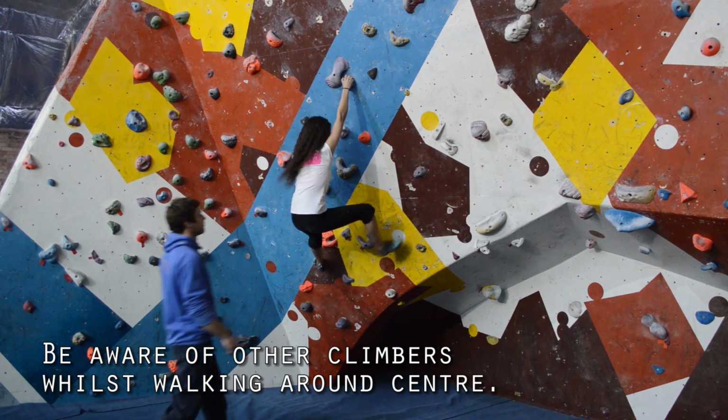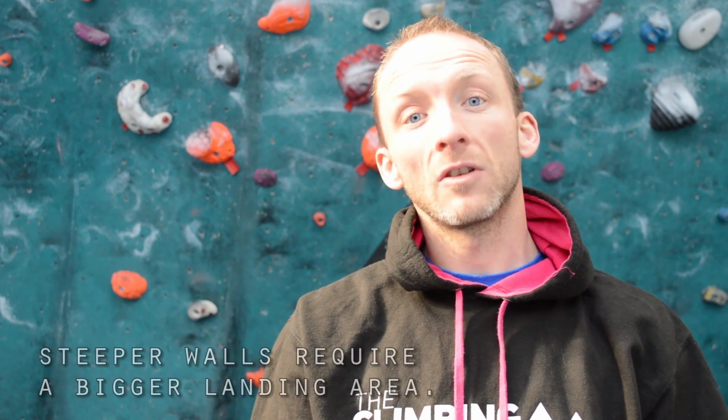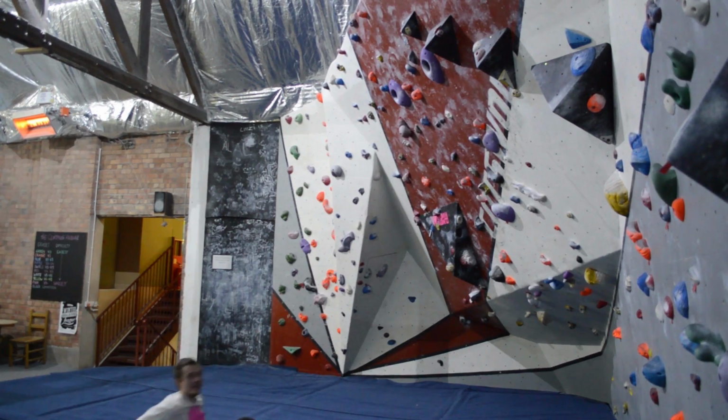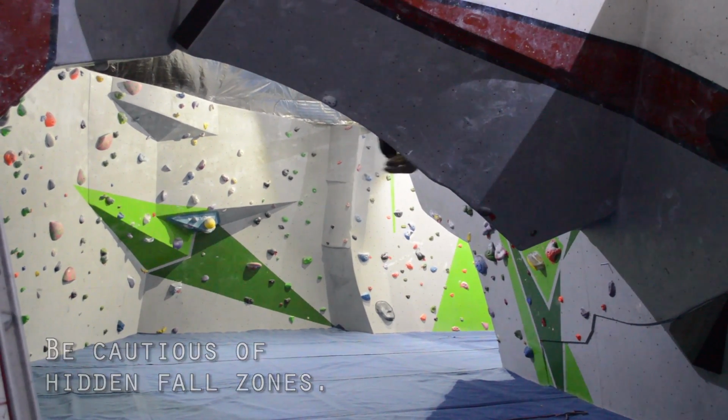As you move around the centre, you need to be especially aware of other climbers who are off the ground, in particular where they might land if they fall off. Steep or angled walls or big overhangs require a much larger landing area, as you can swing out and land quite far away from the wall. There are a number of places around the centre where a falling climber will be invisible. This is normally on the other side of an arch or an overhanging corner.